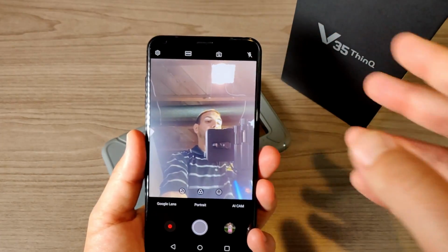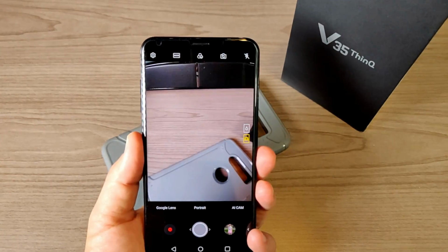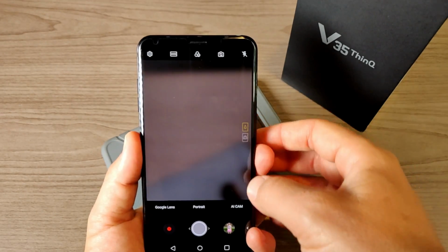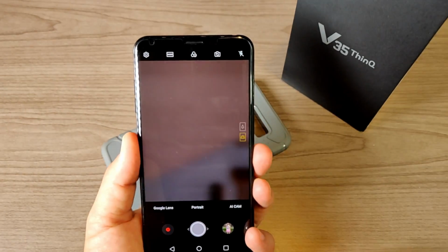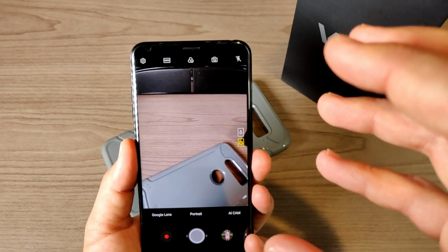So if you like wide angle, obviously LG could be a great way to go. So I'm going to go ahead and flip it around to the rear camera, and you can see it's very easy to seamlessly switch between the narrow angle and the wide angle. Super easy to do that. And you can see obviously it brings in a lot more into the picture.